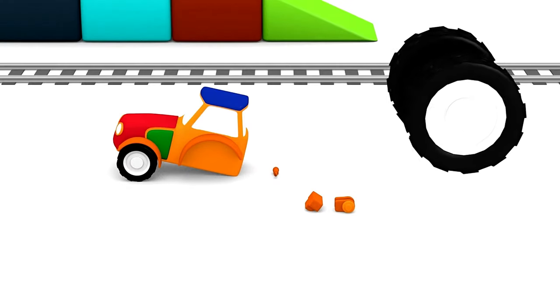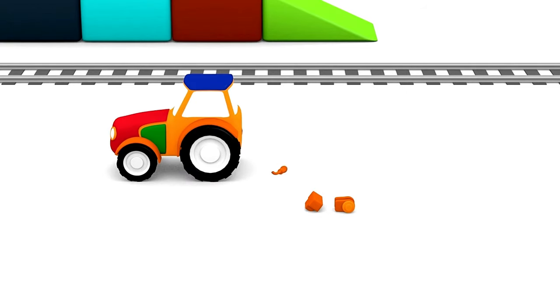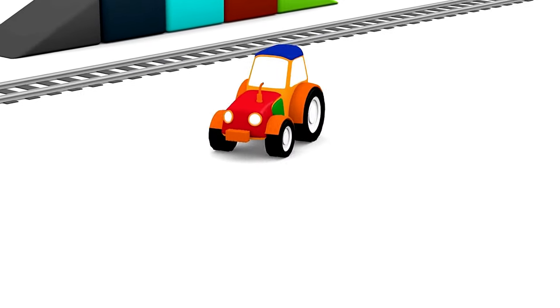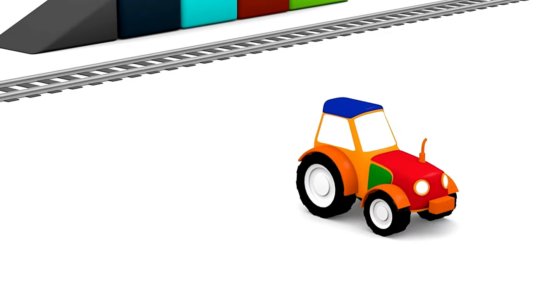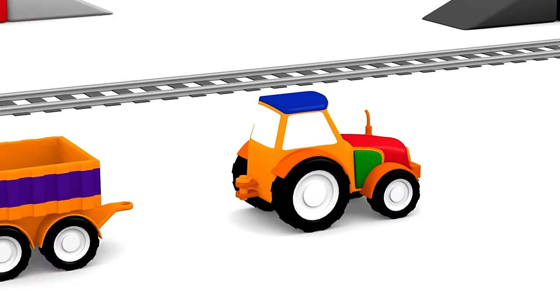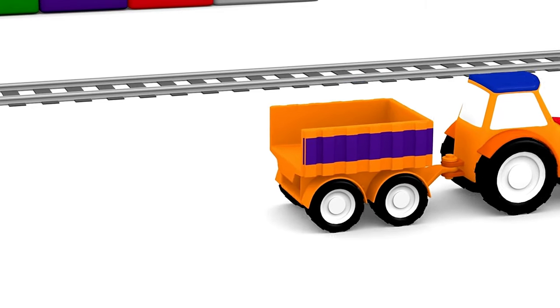Two rear wheels. An exhaust pipe for the engine. Front bumper and towing hook. And here is the trailer. Let's hook it on and go.